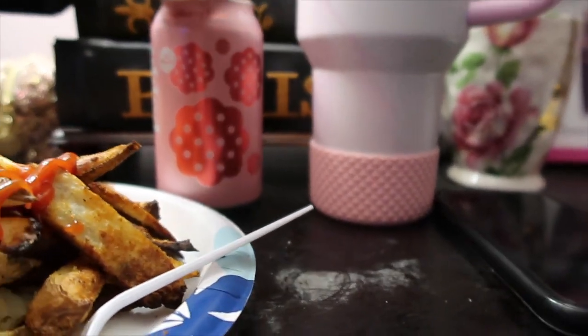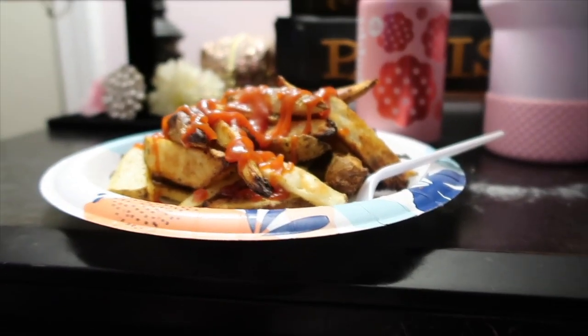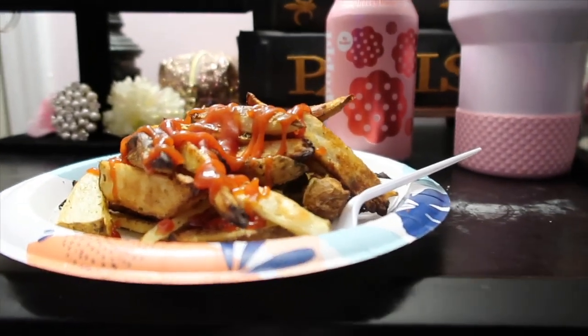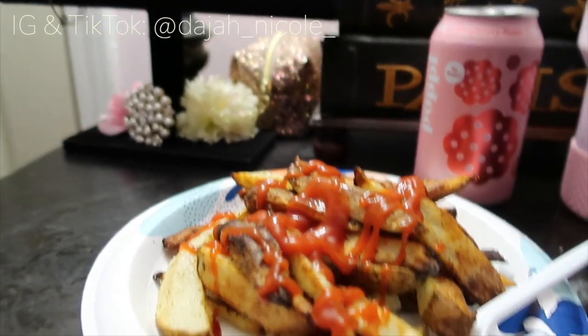But I got me a poppy, and I got my water here. But I am about to finish watching 365 Days, or watch some of it. I don't think I'm gonna finish it while eating my fries, but this is what my plate looks like.